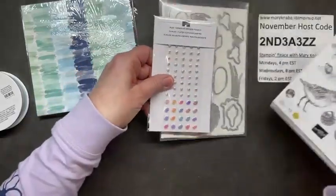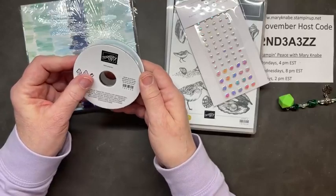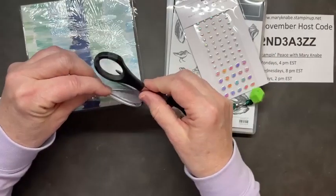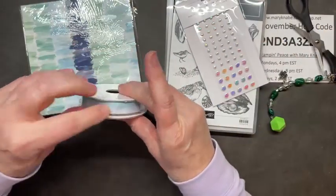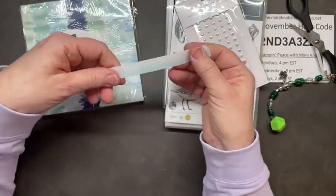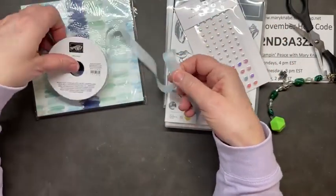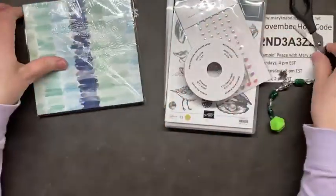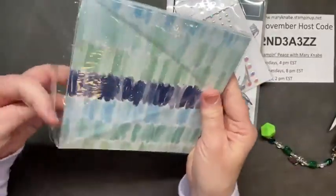Love them. And then another embellishment to go with that would be the balmy blue and white ribbon. And this kind of has an ombre look to it, going from white to true balmy blue. Very thin, very soft. Would make a nice bow. And then, of course, we have some wonderful By the Bay 6x6 DSP.